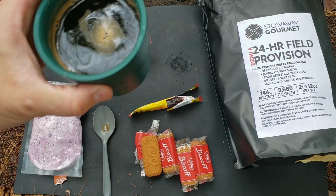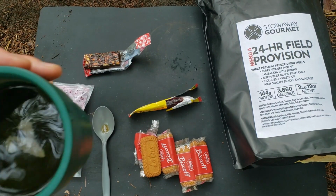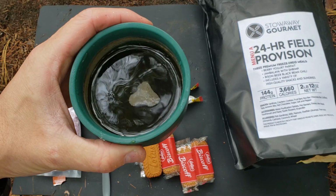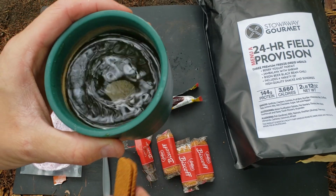We'll go ahead and wash it down with this. I believe it's Starbucks Colombian. The Starbucks Colombian is very bitter, very bold. And I say sugar and creamer would maybe help out with that a little bit, but I kind of just like it how it is.